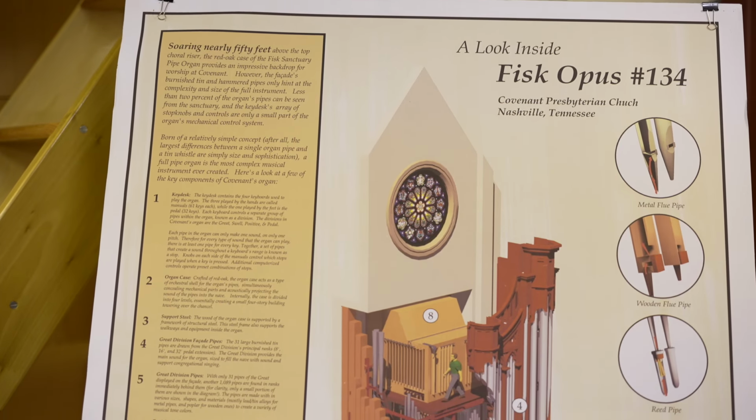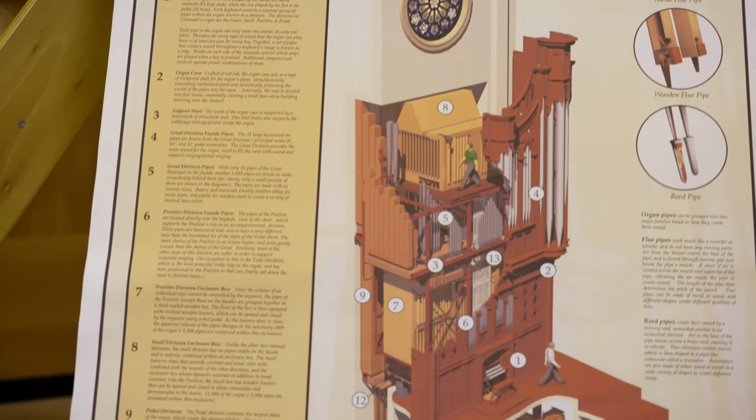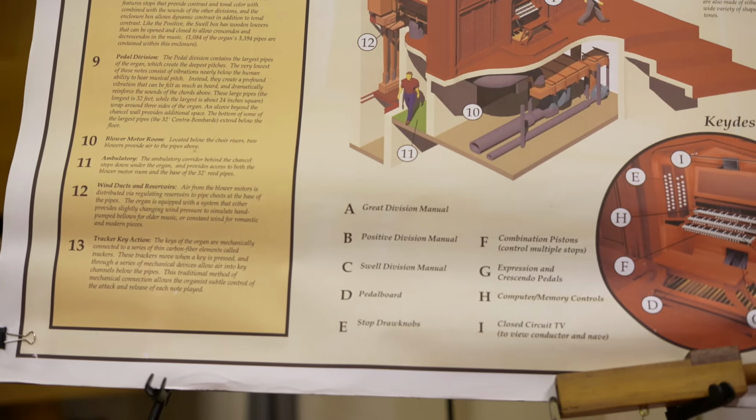This organ was installed in 2009 by the Fisk company in Massachusetts, that's F-I-S-K. They call it their Opus 134. So if you want some more information about the organ, you can always go to their website, Fisk Organ, Opus 134, and you can get the entire stop list and more information about the organ.